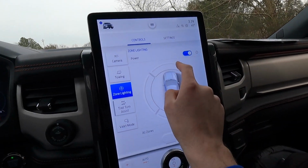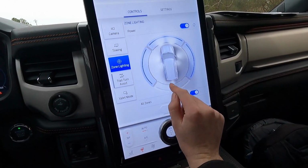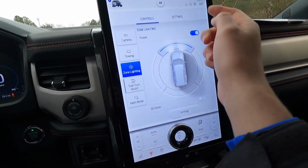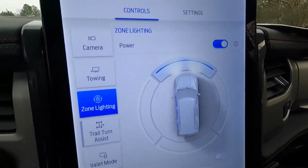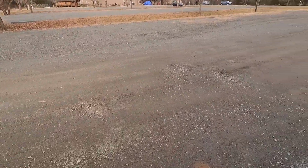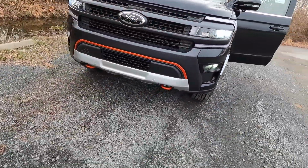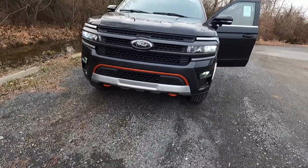So now I can turn these different zones on individually, and you can see it turns on your lights in the back, on the sides, and in the front. So let's go to the front. Right now the front zone is on. Let's see what turns on. I believe it's pretty much everything, your fog lights, your headlights, all the above. So headlights are on, fog lights are on, and that is your front zone lighting.